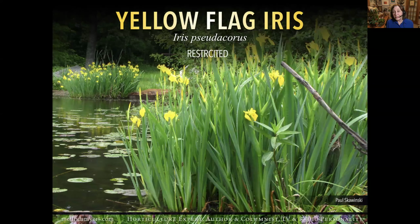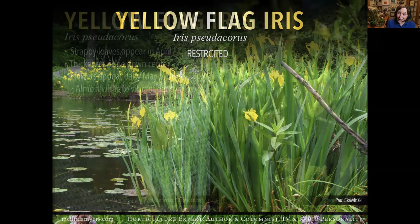Yellow flag iris is a popular garden plant. And some of you may have this growing in your garden as well as your water feature. As you can see, this was planted right along, I don't know if this was a pond or the shoreline of a waterway or river, but it's a beauty and it looks a lot like other iris, right?